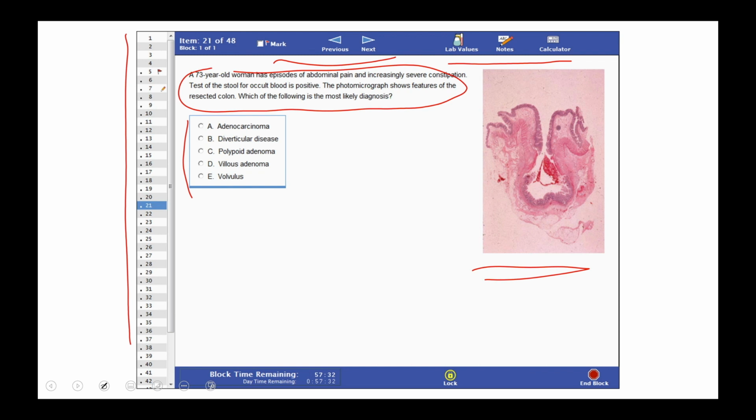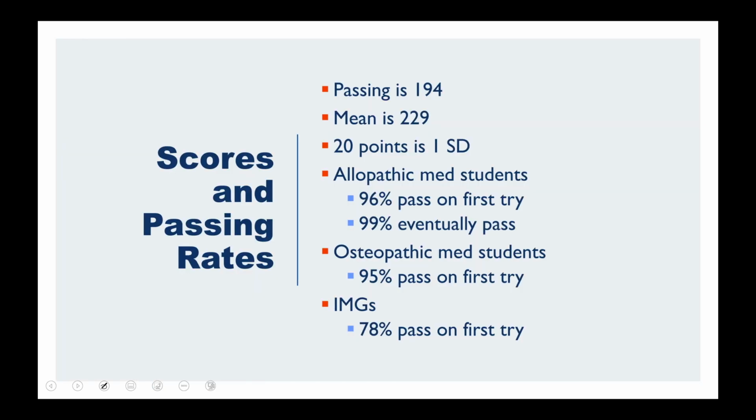You've got your all-important block timer, and then the day timer at the bottom left. You can lock the exam to go use the bathroom, but the timer is still running. And when you are done, if you haven't used all 60 minutes, then you can click here and exit the block. Any time you have left over remains for your day timer, and that gives you essentially more break time.